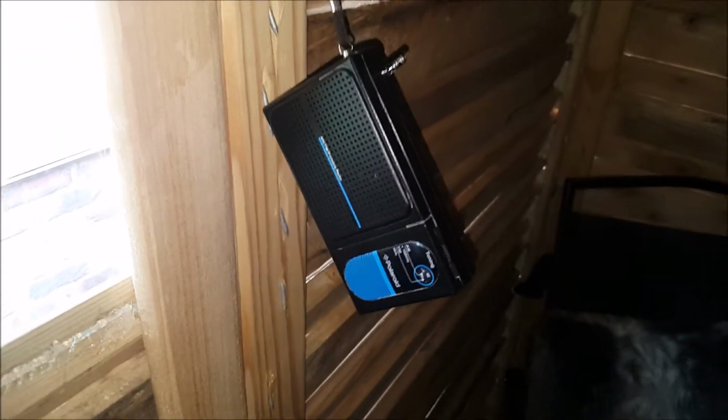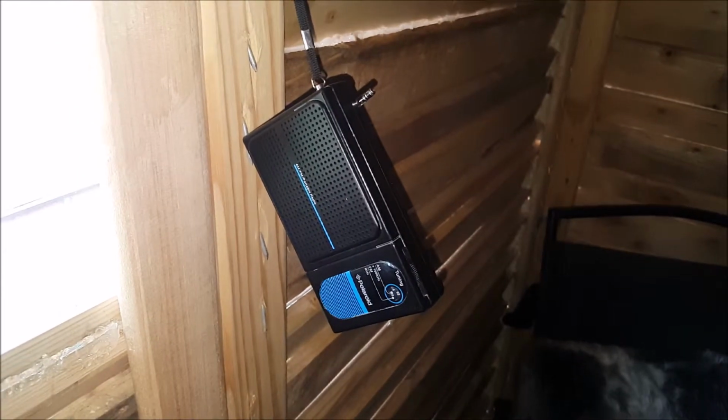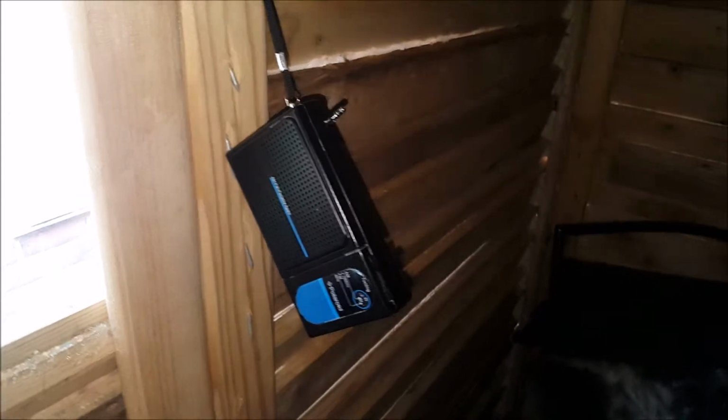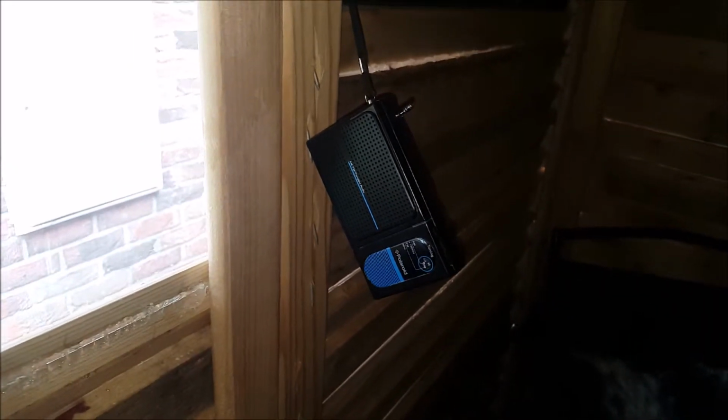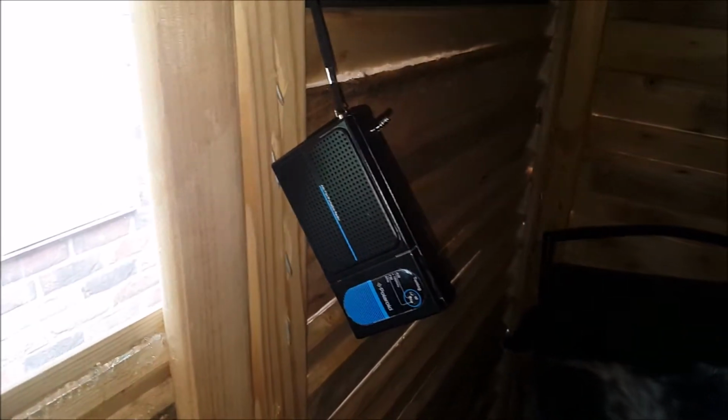I wanted to put a radio in here just for a bit of ambience in the background, but also because I didn't want any modern technology in here. I didn't want any social media or anything like that. I wanted an escape, just to come out here and relax and not think about everyday worries and things like that.